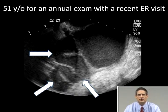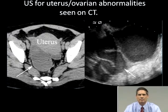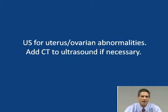Subsequently she underwent surgery and had a tubo-ovarian abscess and pyosalpinx. So here's a composite of the CT and the ultrasound, and this shows you that the ultrasound actually added considerable detail to the image in the workup done by CT. All right, so this demonstrates that additional advantage of the ultrasound. Now, you do ultrasound when you suspect there are uterine and ovarian abnormalities, and then you add the CT to that if you need it.